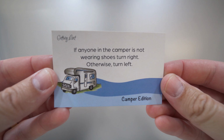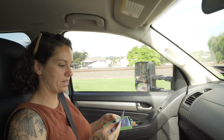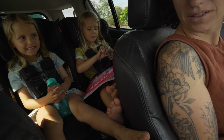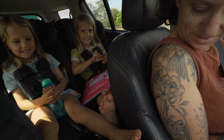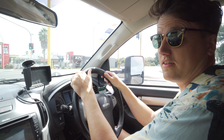Okay. Anyone in the camper is not wearing shoes, turn right. Otherwise, turn left. Yay. Anyone got no shoes on? You should grab your feet. So turning what? Turning right. Okay. Alright, we're taking the next right.